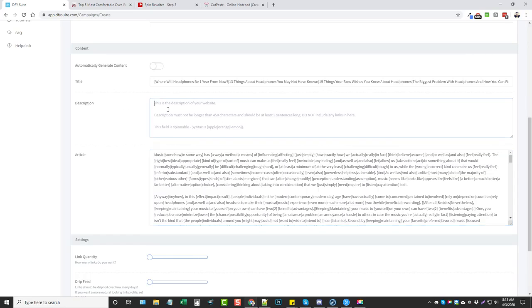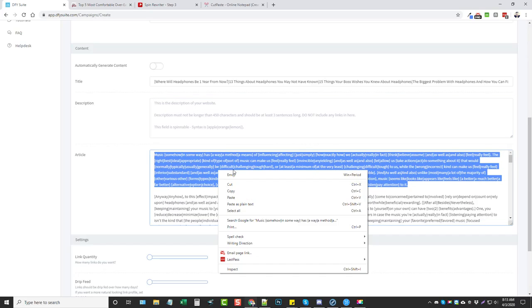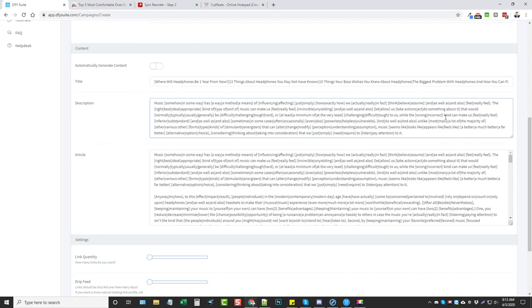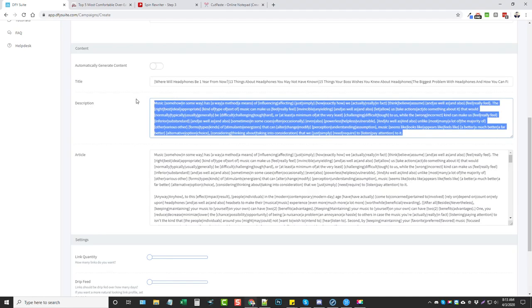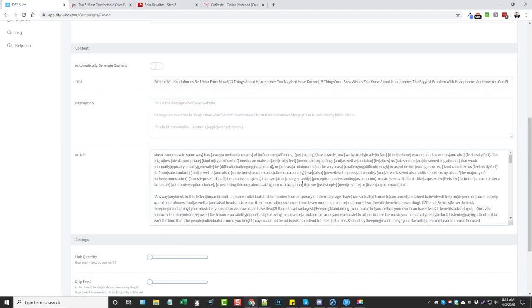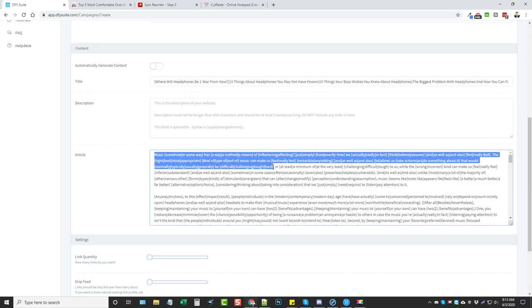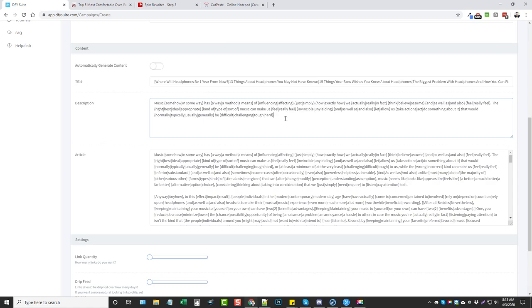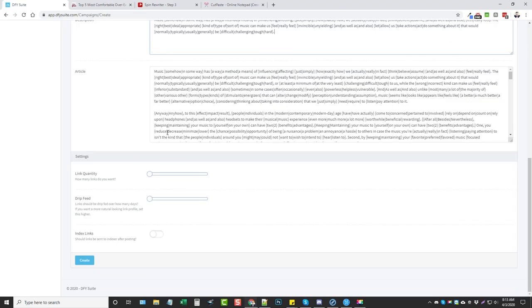Now up here in the box above, you're supposed to add a description. So what I normally do is take the first few sentences or paragraph and I will paste it in here. It says up to 450, I can't remember if it's characters or words. It's characters, so this is probably too long. So what I'm going to do is I will just take this part here and paste it in there and leave it just like that, and that should be okay. If not, it'll let me know.